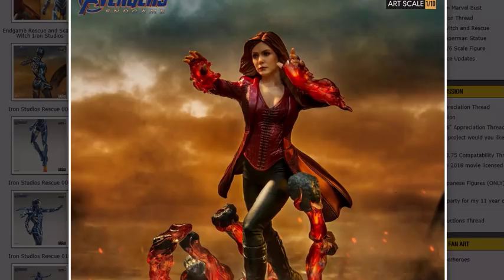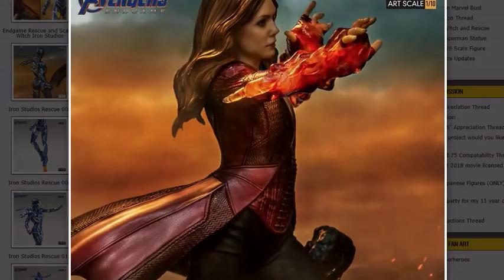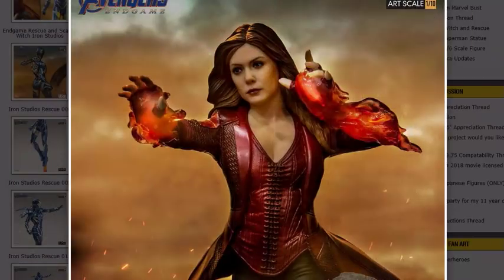But as you can see, Scarlet Witch looks pretty decent. Head sculpt-wise, I think it looks quite nice. I think it looks better than the Pepper Potts one. It looks a little bit more like Elizabeth Olsen than Pepper Potts looked like Gwyneth Paltrow. But I do think that it's pretty good. Again, it's a smaller scale, and they're cheaper than Hot Toys, so you don't expect the Hot Toys quality, face sculpt-wise. But it's decent.